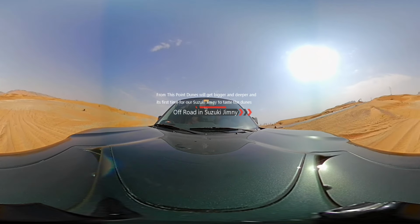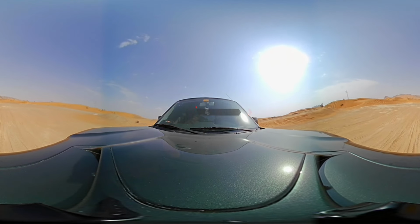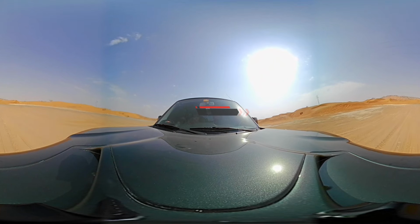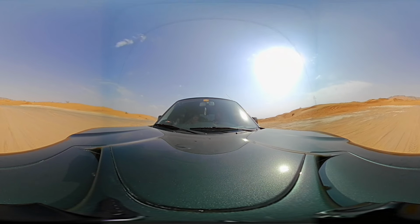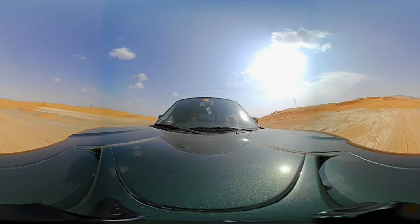Alright, finally we have arrived at the last point. From this point on, if you want to drive more into the dunes, make sure to stop, check your water supplies, and of course deflate your vehicle tires to about 12 or 15 psi.